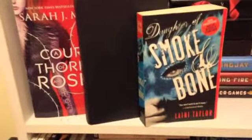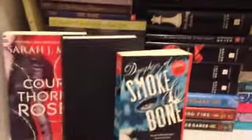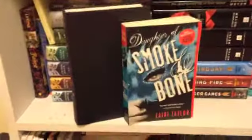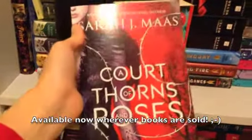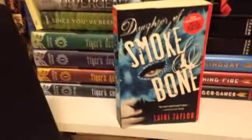Sitting up front and center on this next shelf down is the gorgeous A Court of Thorns and Roses cover by Sarah J. Maas, and the book as well. This is just an ARC, but this was such a good book, guys. You don't even know. Check it out. Releases May 5th. I highly recommend reading it. Yes. Days of Blood and Starlight and Daughter of Smoke and Bone, both by Laini Taylor.